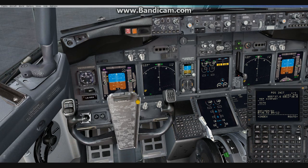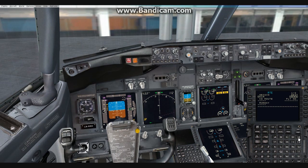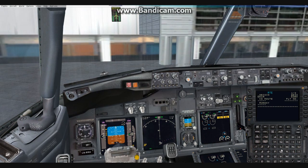So, reference airport, where are we? Echo Kilo Charlie Hotel. Gate Bravo 5. You don't have to enter the gate number, but I'm doing it anyway. Route, okay, we're flying from Echo Kilo Charlie Hotel, Copenhagen, to Echo November Golf Tango. Oh, sorry. Echo Golf November Tango, like so, and our flight number will be 543. We will be taking off from runway 04 right, so we're going to make a left turn after departure.